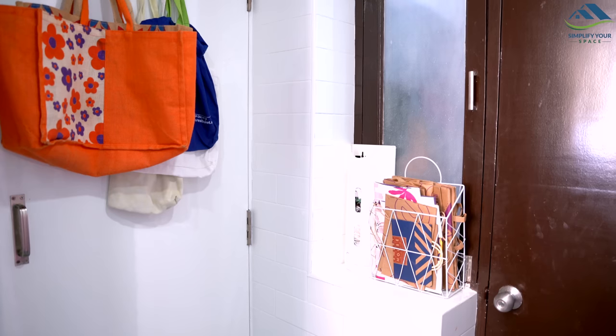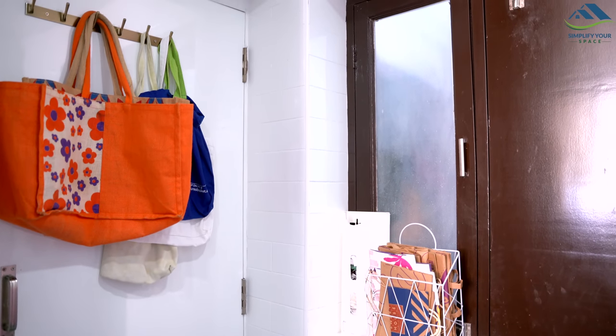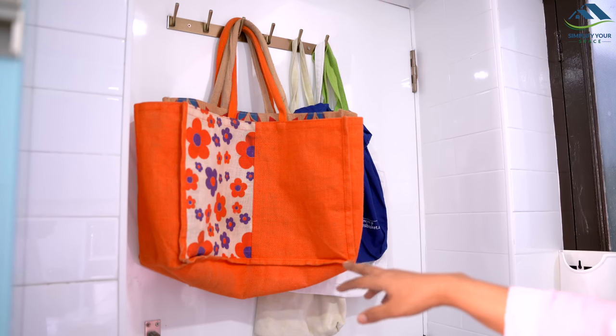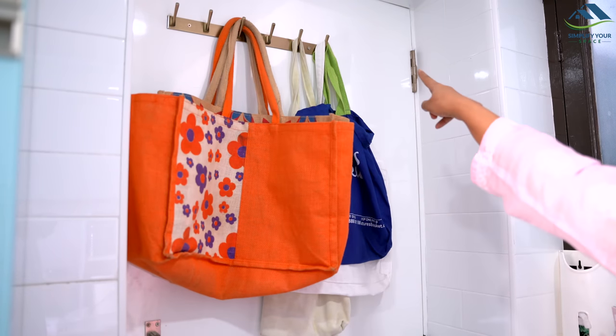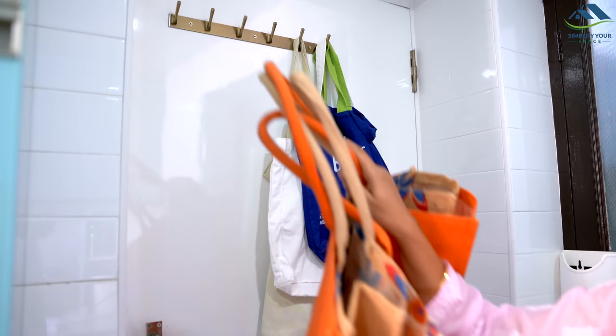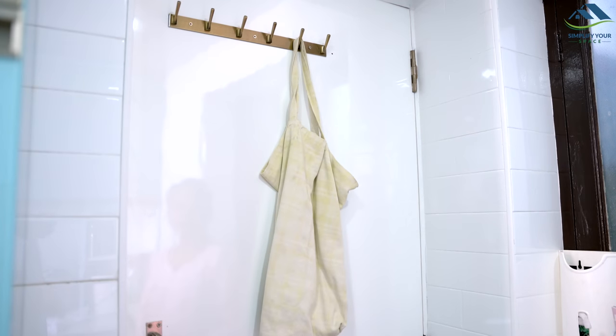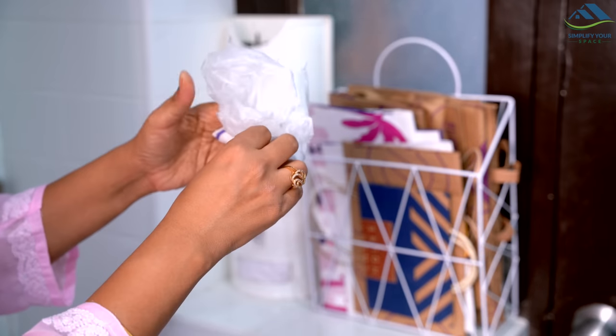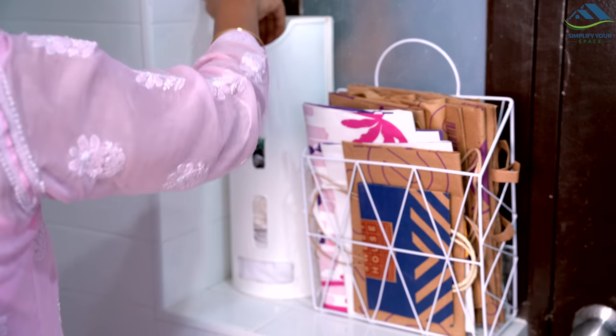Organizing different types of grocery and shopping bags can be a challenging task. For cloth bags that I use for grocery and vegetable shopping, I hang them at the back of the kitchen door using a cloth hanging hook. Just below that, I keep a poly bag organizer to collect all the small plastic bags, which can be easily dispensed when needed.